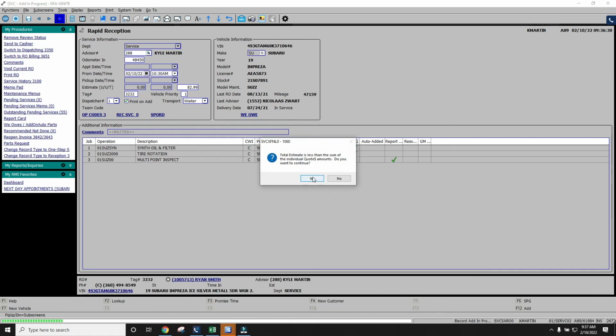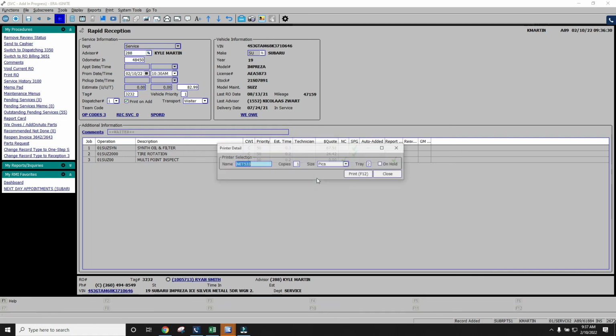F12 again, comes up to the summary, already looks good, and then goes to print. Now if you're on a tablet, it's going to bring up another screen right here. It's going to have you spin that over and get a customer's signature. So the first one is going to be for the price, and then it'll have you hit the next button, and then the next one is going to be for authorization to work on the vehicle, and then they'll hit the OK button again, and then this same print will come up, and you just go ahead and hit print right here, because we're going to print that repair order for the next step.